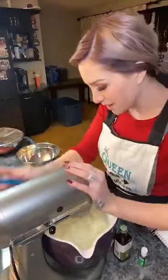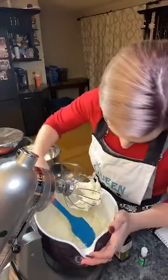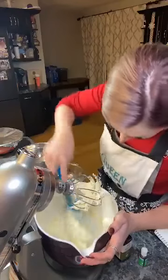Alright, so I'm just going to scrape down the sides. We just want it light and fluffy and mixed together.